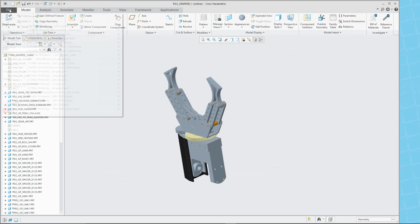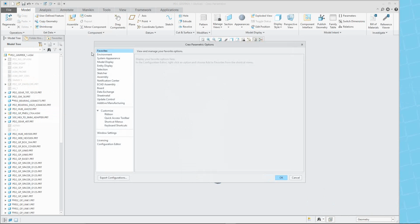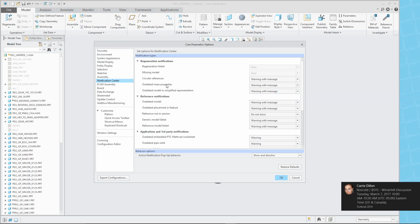That's also customizable as far as what it actually shows you. In the notification center, we now have some additional options as far as what we want to be notified of. I'll go through some of the ones here. For circular references, if it has circular references, what do we want? Do we want a warning message? Do we want it not to show it? A warning will simply give us a warning, but it won't give us a pop-up. Or do we want to report that as an error, so that it turns red if it has circular references? And then out-of-date mass properties.